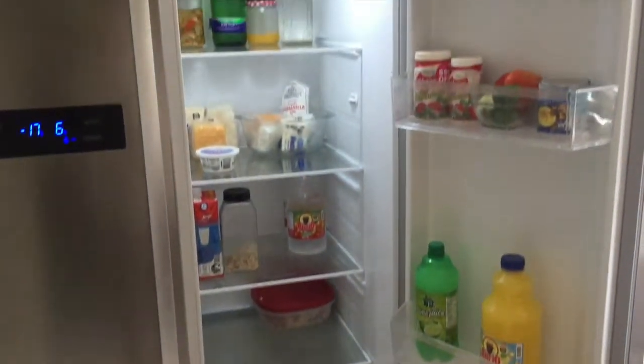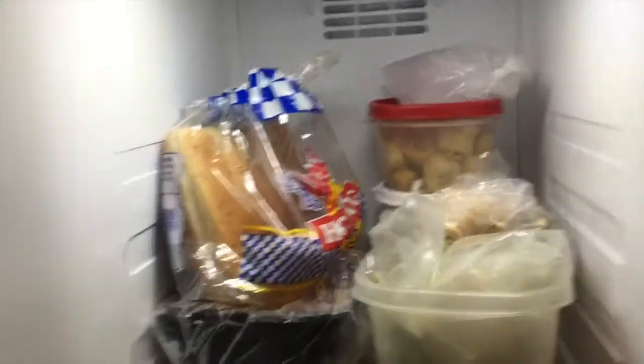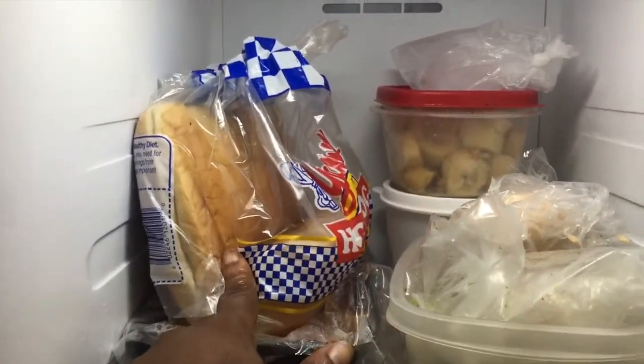Alright, moving over to the freezer section. Now guys, I know it's a little packed, but we are in quarantine. If you're watching this afterwards, this is 2020 and we're in COVID-19 quarantine, so I have a lot of meat storage going on here.